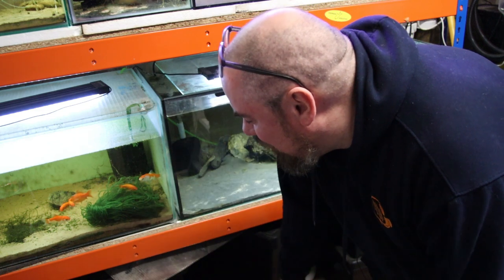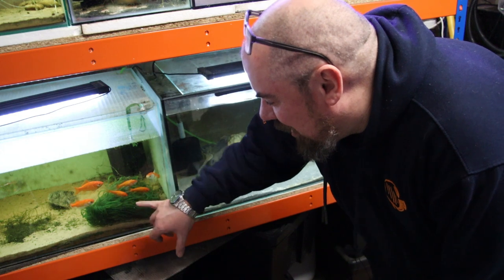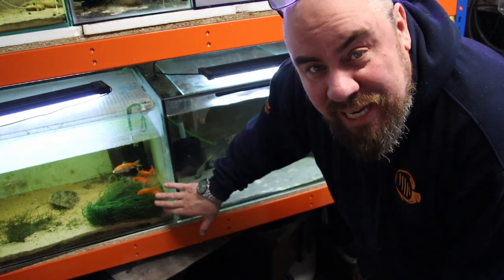They're so bright, so I don't know why they don't get a better deal in life. So bright and so inquisitive. They're great fish. So I really like them. They'll be going back out in the pond soon, but for now, they're hooky in there.